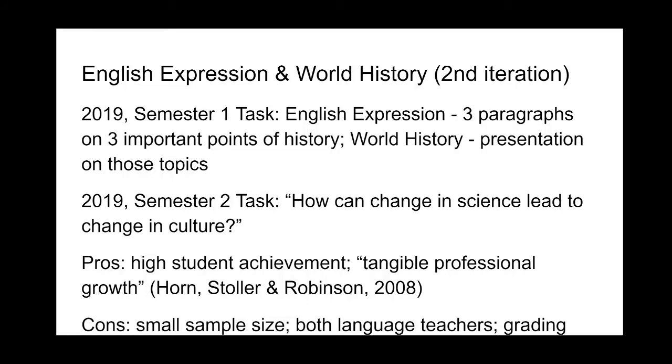In the second semester of 2019, those students completed the same essay and presentation tasks as the previous year's student, again answering the question, how can change in science lead to change in culture? This iteration retained the positive outcomes of the previous attempt. As with before, the students performed very well on all of the tasks, and we felt that we were achieving the tangible professional growth that Horn, Stoller and Robinson suggest this form of continuous professional development offers.